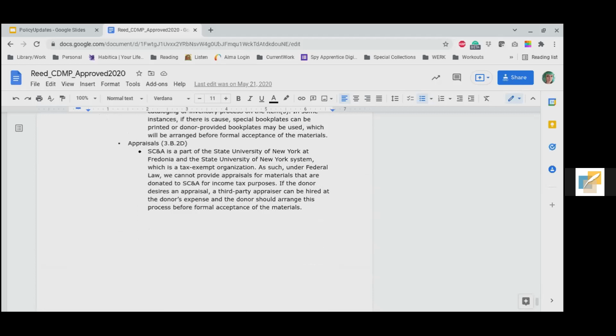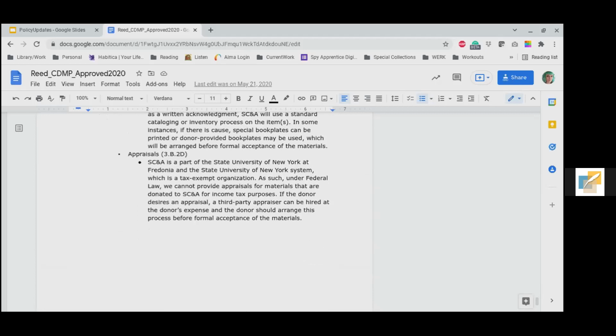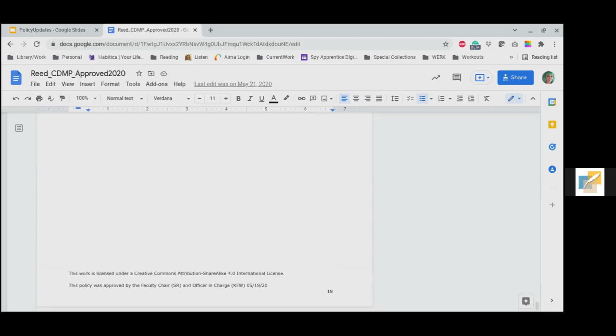And then I also like to include a comment on appraisals. At least for me, it is against my professional code of ethics to do any sort of appraisals of material. So if I have a donor that says, hey, I gave you a whole bunch of books, can you write me a letter for my taxes? No, but there are people that I can refer them to instead.